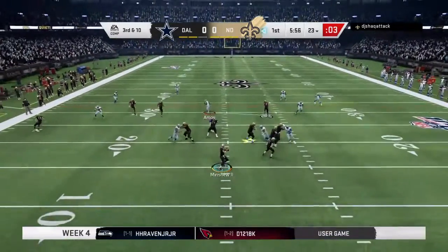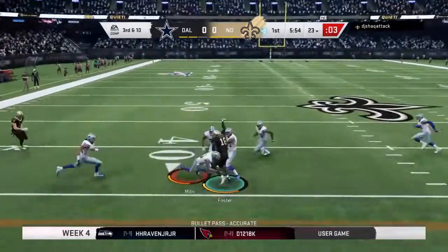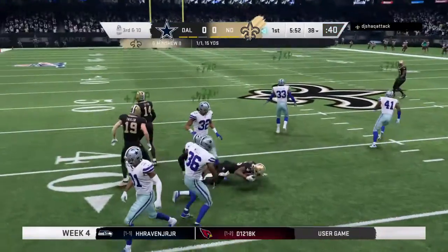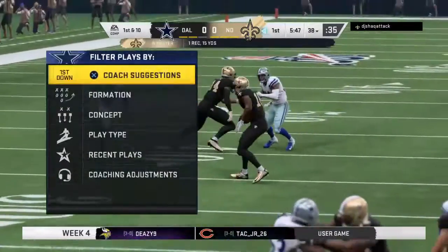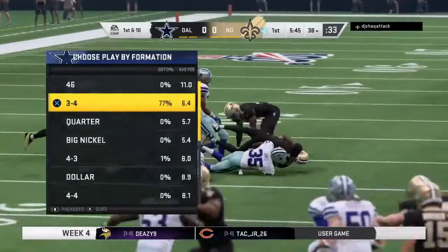Minshew throwing on third down. Man open, that's Robert Foster complete. And he's taken down but able to slip across the 35. He'll get 15 and a Saints first down.